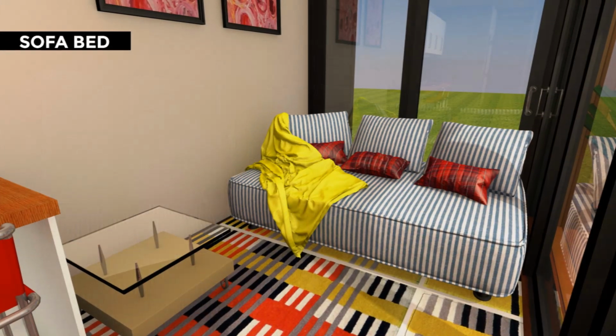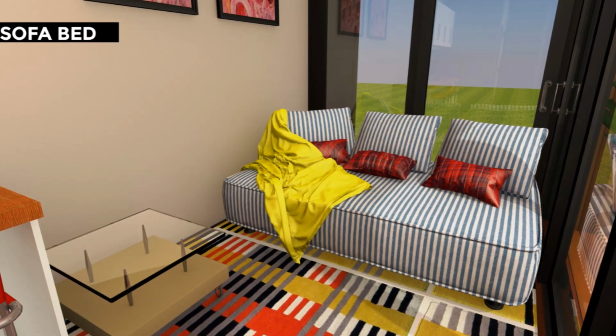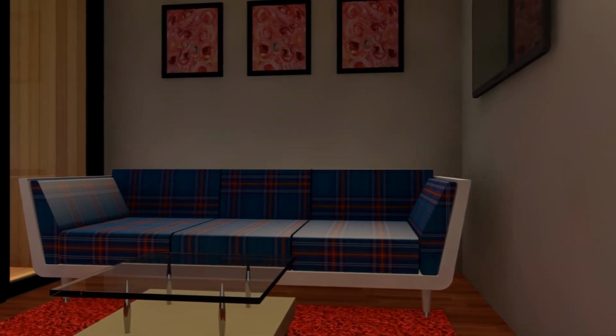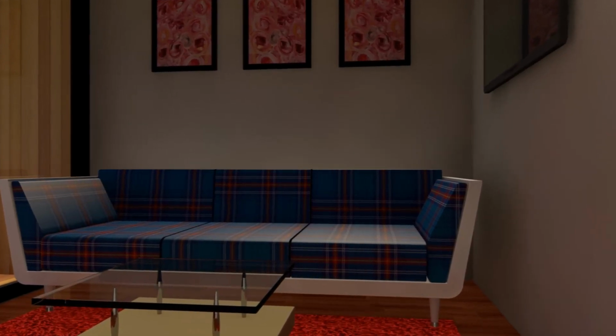For example, you can use a sofa bed which can be transformed into a bed space at night to accommodate more sleeping space, or use it as a seat or a lounge space during the day.